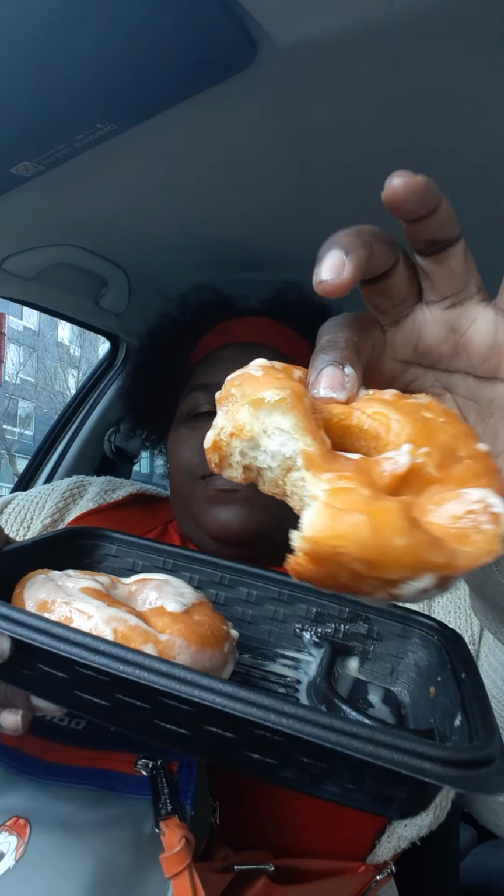Okay. The edges have a little crispness, and I like that. The middle is nice and soft. This is definitely not a health conscious meal, like I said. Because it's not greasy, but I can tell that it's greased. You know, yeah, get what I'm saying?